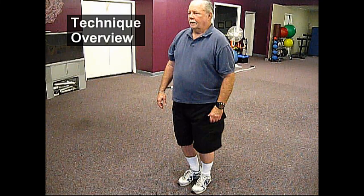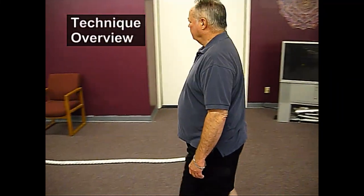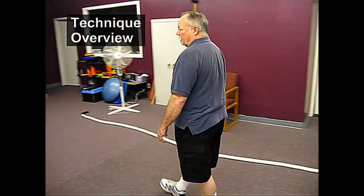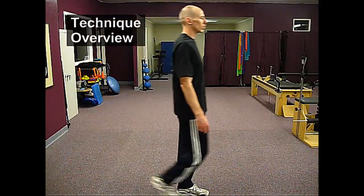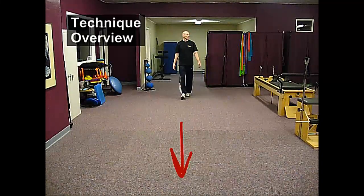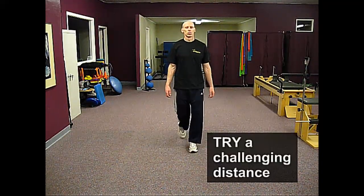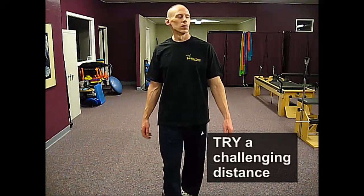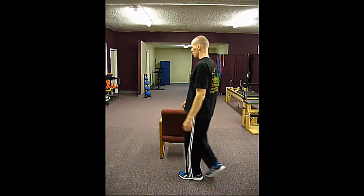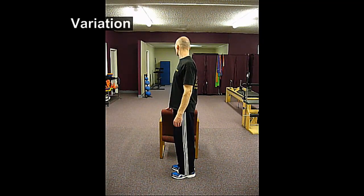Stand up straight with your eyes looking straight ahead and walk at a normal pace, turning your head one way every few steps and then the other way. As you're walking, try to stay on a straight course and try not to let your body drift to the left or the right. Make sure to choose a challenging distance before moving on to the next exercise. If you need some extra support, just try holding onto a countertop or a chair and keep it close by as you improve.